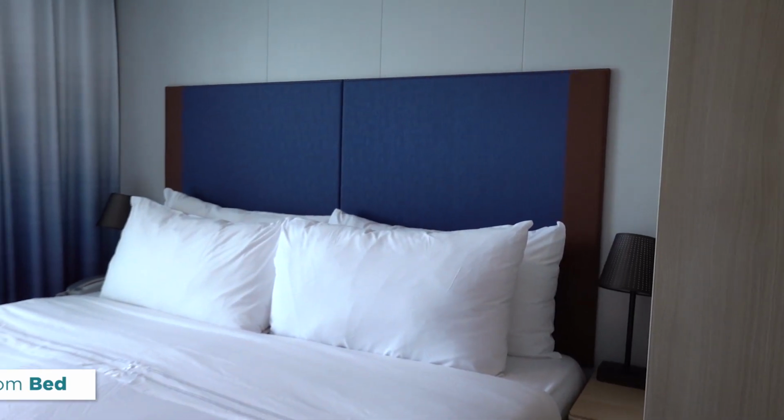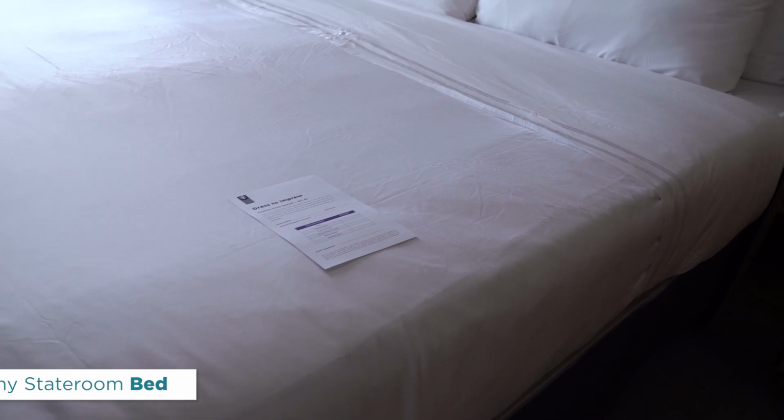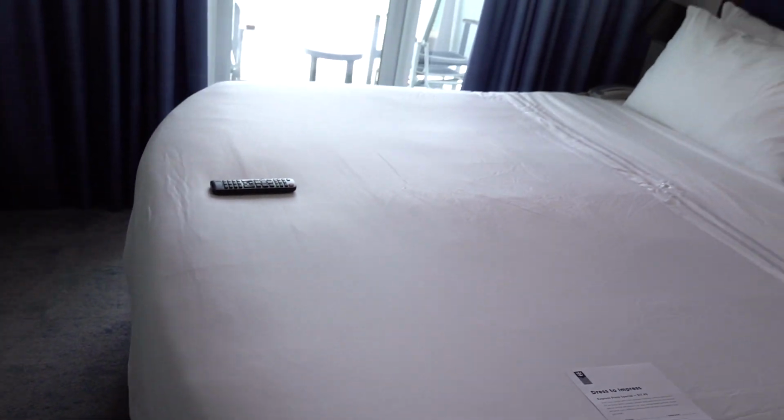Our bed's got the beautiful headboard. This is a king size bed, which is essentially 2 twins put together.